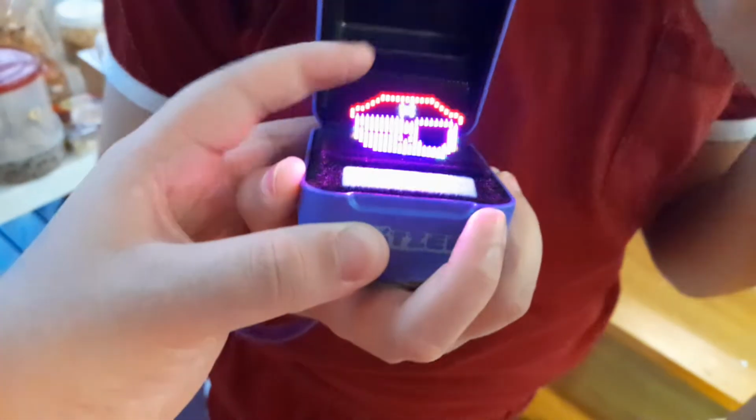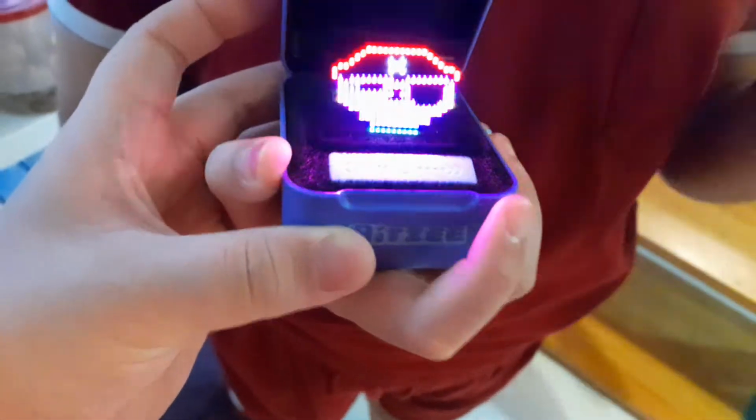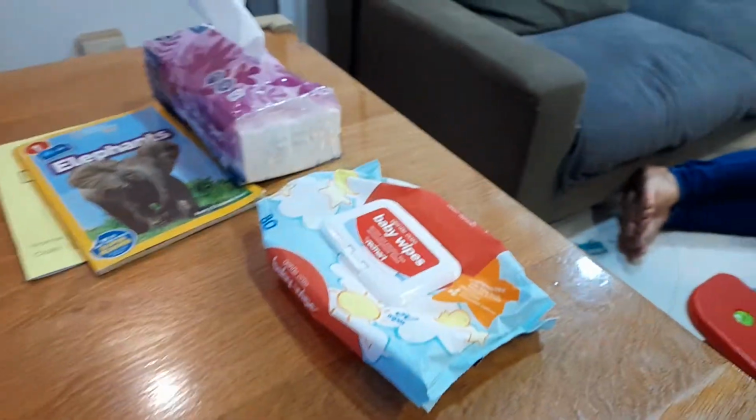It's actually like a small scanning display that keeps moving about, and it's a bit like holograms. And it looks a bit nuts. It's like this weird flap thingy that keeps on going like this. You can feed it if you want. Nah, I just closed it. Okay. And then there's wet wipes here, baby wipes, an elephant book.